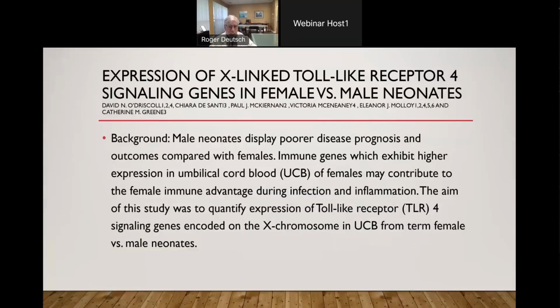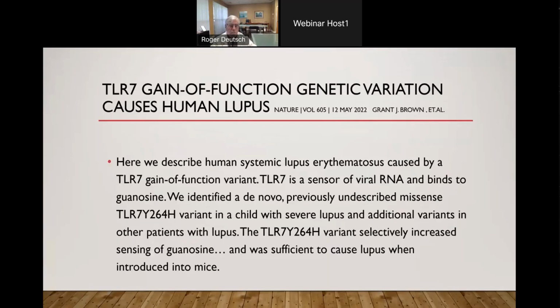And the reason for that, and the reason why females have a better chance of surviving COVID and illness at birth, is because all these toll-like receptors are encoded on the X chromosome. And girls have 2 of them and boys have 1 of them. So girls have more toll-like receptors. Now that could be a good thing, couldn't it? And that's part of the balance of the immune system, is to protect us. But there can also be a time when it's not such a good thing.